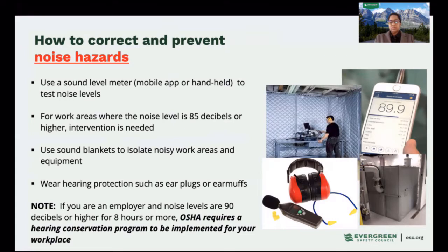And so you can use sound blankets to isolate noisy work areas from other people that are in the area. That's an example of an engineering control, if you recall the two hierarchy of control slides that I talked about earlier. So noise blankets will isolate the noise hazard from other people. Sometimes you have to work within that noisy area. And so you can see in this picture, there's an employee working inside the noise blankets. While the noise is being muffled for other people in this facility or work area, he has to actually work inside the area.